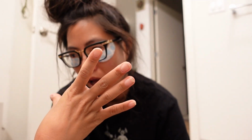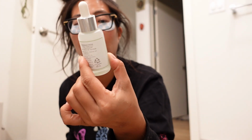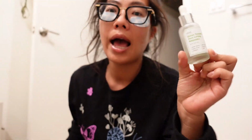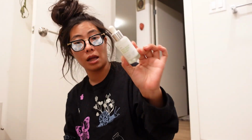In addition to the glow serum from Beauty of Chosun, this really made me glow and I really miss it. So I am going to buy another one of these green tomato pore lifting ampules. It is a number one bestseller in Korea and I can testify that I use the hell out of this and it just sunk in and it feels so good. I remember really loving this.